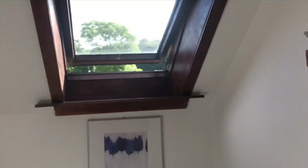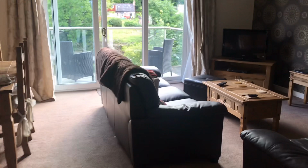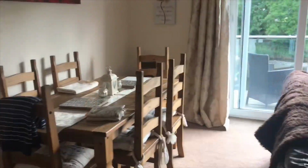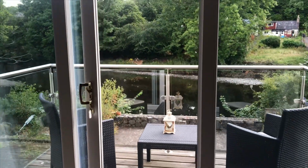Again, all quite modern, all recently been refurbished by the looks of things. This was the little spare bed with the pull-out bed. It's got a nice skylight there. And then the living room, again, nice settee, and you got the Wi-Fi, which was all in BT Wi-Fi. And then this beautiful veranda out the back with a lovely view of the river.